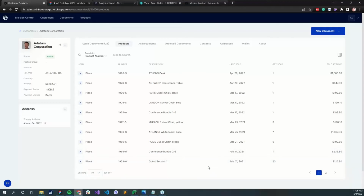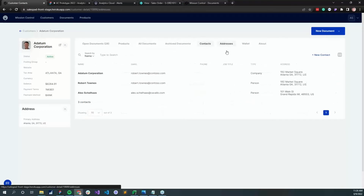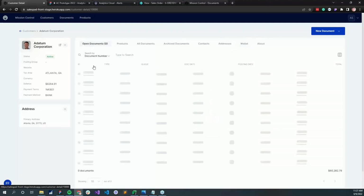Maybe I should communicate that, see if they've gone to a different vendor, and then help drive action within my team. And so this is a little bit of the customer card. There's lots of things, from all documents. You can add contacts, you can add addresses, you can view their payments history. So if we have specific wallets associated with the customer, you can manage that here as well.